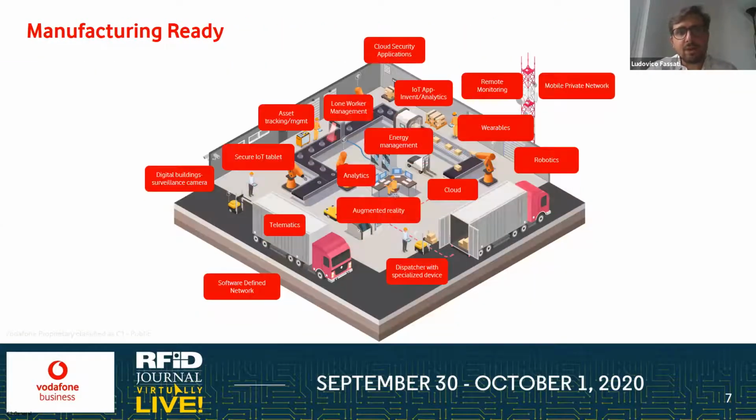Let's go through a couple of examples of the key projects we see lately and where we are involved in a connected factory. I'll just take a couple of these, and the slides will be shared, I'm sure. The first one is telematics. We have a growing business there. We are involved in a lot of telematics projects where we monitor trucks and the logistic processes of the fleet of a lot of factories out there.